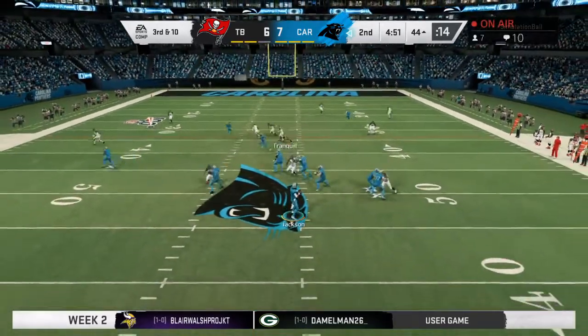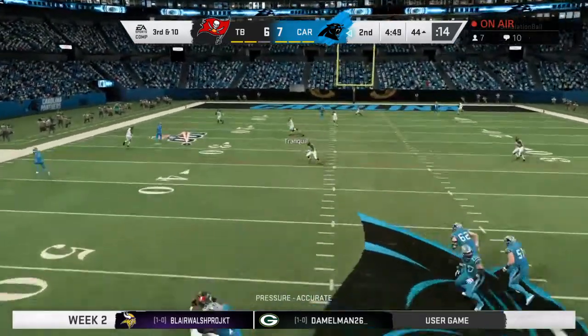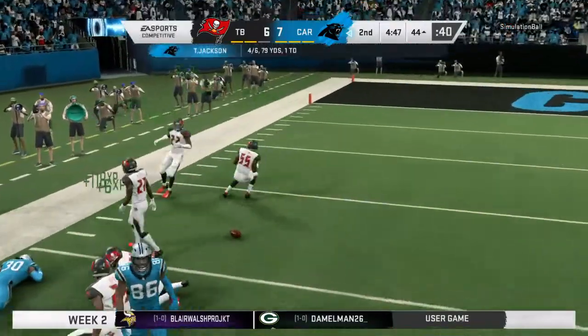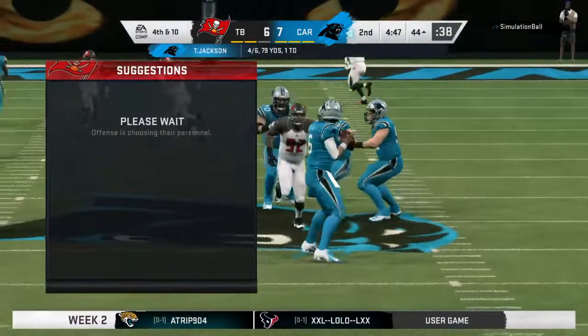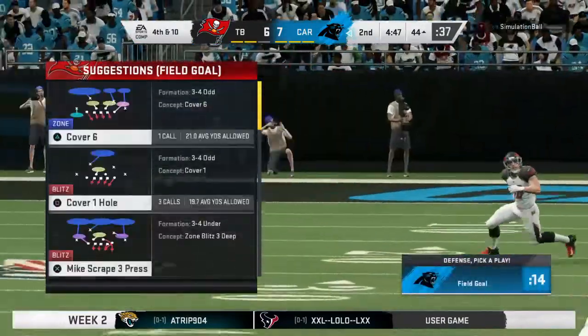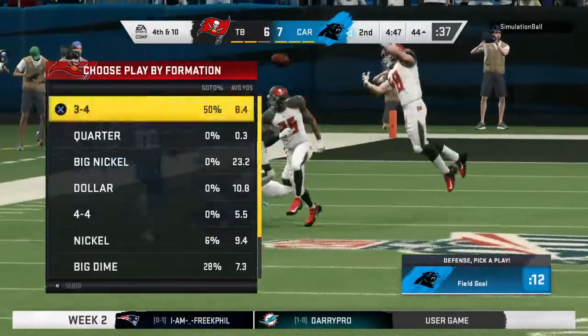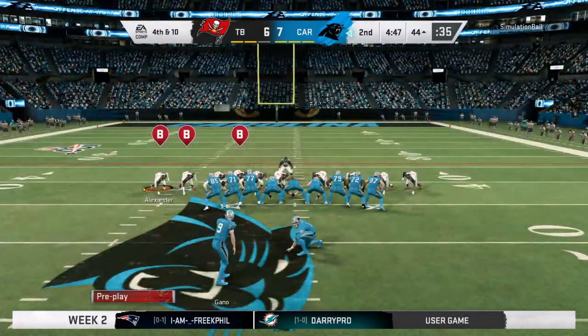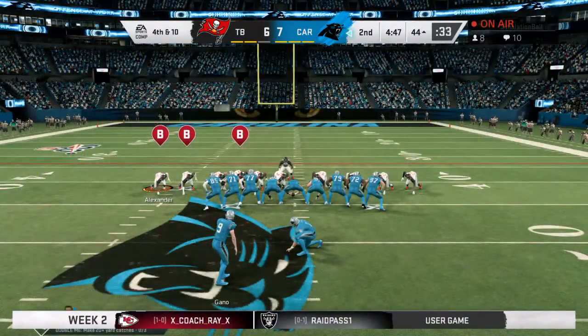From the gun, it's Jackson. And that'll wind up incomplete. Bold play call there. Now it's 4th down. They went with a dime look on defense. 2 extra defensive backs on the field and covered up essentially every blade of grass. That allowed them to disrupt the play.